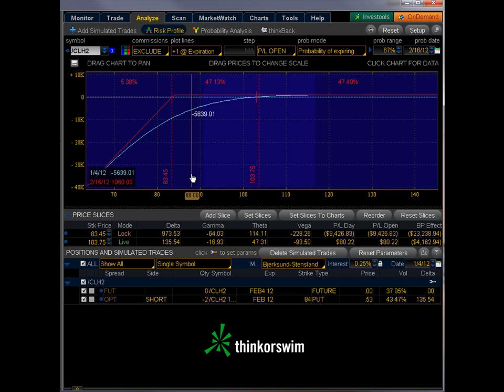So the way a short put works is that as long as the price of the underlying is above our strike, we make money. Take a look at this red number right here. Anywhere above this line, that red number stays the same, and I can make a maximum of $1,060. So it doesn't matter how far oil goes up, or if it comes all the way down to my short strike, I can still make $1,060.